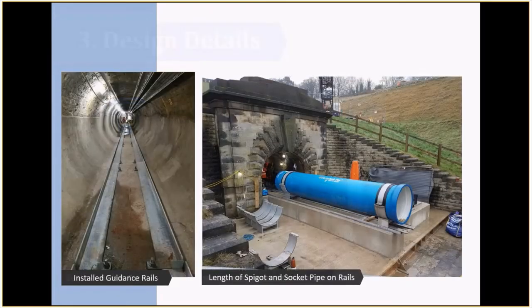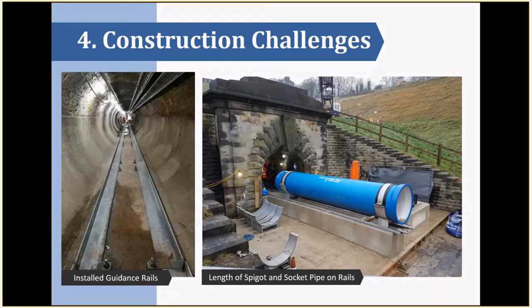So from concept to reality, the photos that you can see here show the guidance rails installed within the tunnel. A lot of work went in to get these sections laid out in terms of getting a leveled concrete invert in place. And to the right, you can see the 900 pipe placed onto the rails, onto a fiber reinforced concrete plinth, which we had to lift from the crane, which you can see at the top, from the middle berm onto the tunnel outlet entrance.